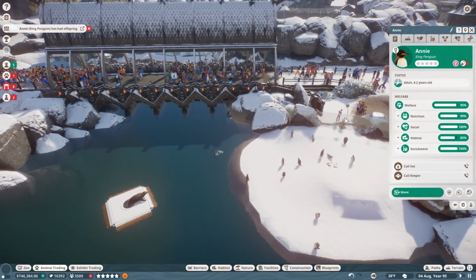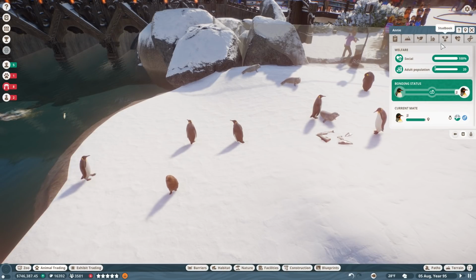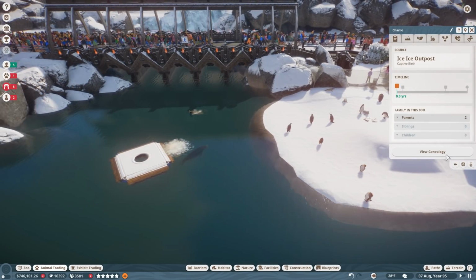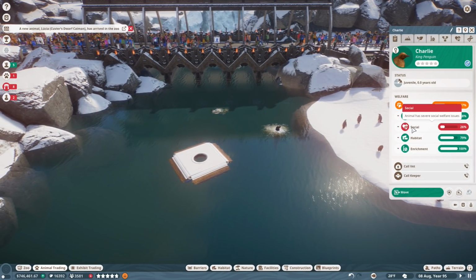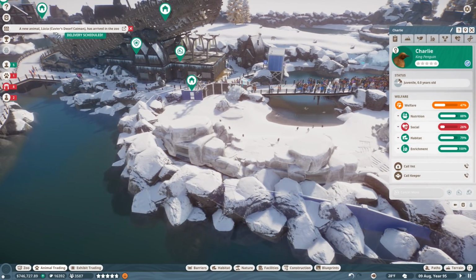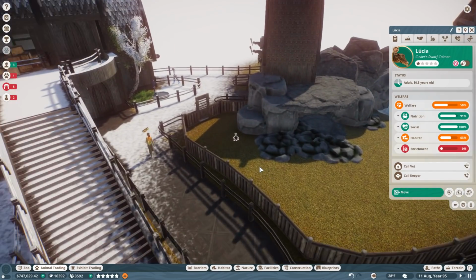And Annie just had her offspring. Yay! Congratulations, Annie. You and JJ are mates, and you just had little Charlie over here, who we will rename in just a bit. Charlie, oh, come here, Charlie. We're gonna move you over to where you've got enough space. All right, and then let's pop over to see our brand new dwarf caiman.